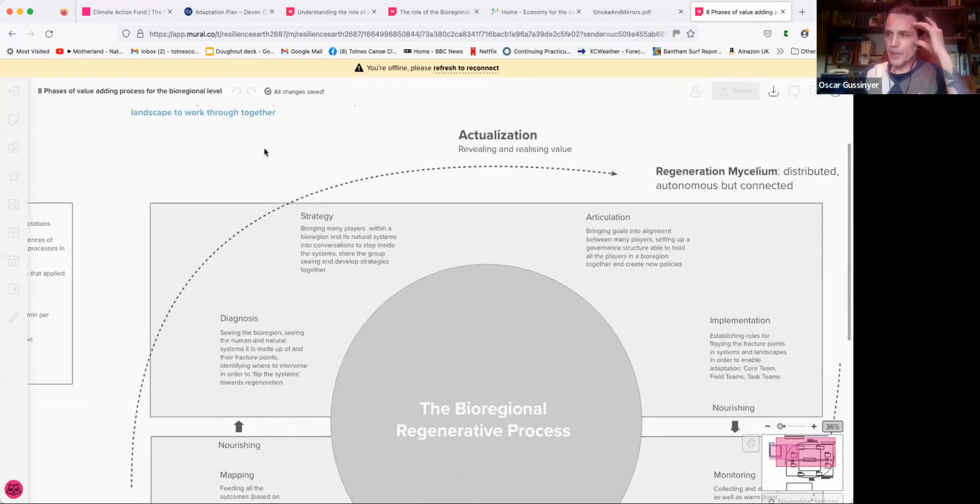Then I don't know, Isabel, would you like to start? I think one of the things of this framework is that you can start at any of the points, the one that is more available to you. I think we'll start with diagnosis. So diagnosis is the stage which is on the left-hand side above nourishing.